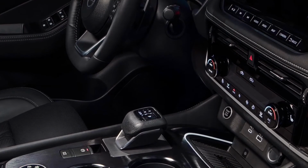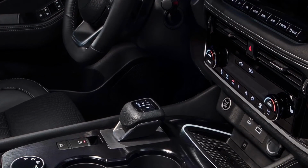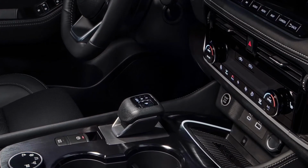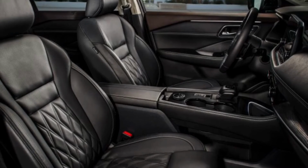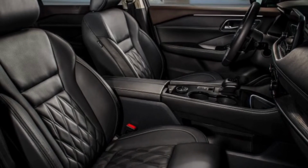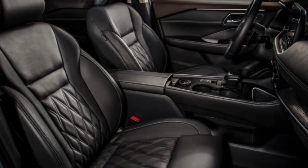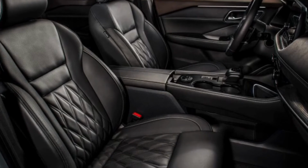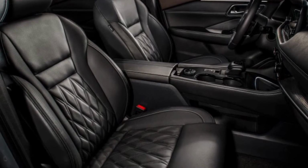And a whole new gear shifter. As you can see, it is no longer a stick. Some of the center console buttons have been reshaped and redesigned. So as you can see on this platinum trim, you have those nice leather seats, and then you got that nice wood trim, which is very tasteful. This all-new interior for 2021 makes the current Rogue's interior feel dated.